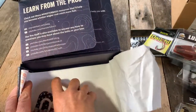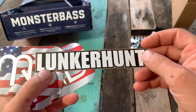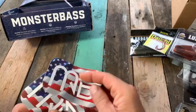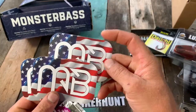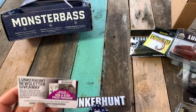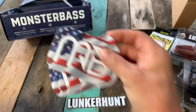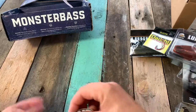Then we got us some good stickers. We got us a nice Lunker Hunt sticker. Not bad. And they gave us two of the Monsterbass. Oh, never mind. They gave us three of the Monsterbass American flag one. And then we got a promo code, 20% off a Lunker Hunt online purchase. Nice. I won't show you that. That's fine.